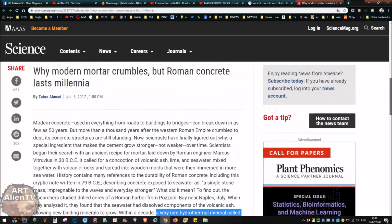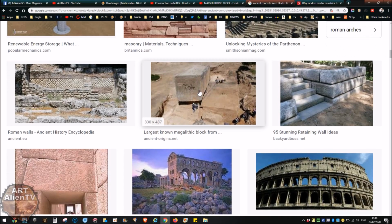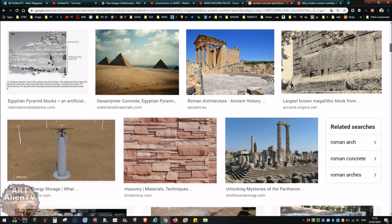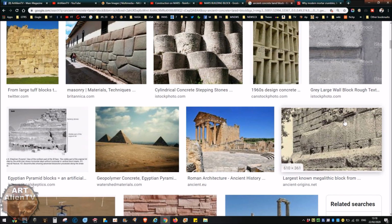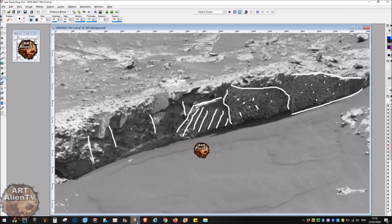I mean, there's loads of types of construction on Earth. Obviously, we've got these massive stones at Baalbek here in Lebanon, the largest known megalithic blocks. The thing we're looking at today is nowhere near this big, but it's pretty large. As you would have seen on various programs like Ancient Aliens and stuff like that, some of these megalithic blocks are thousands of tons, and there's no possible way we can even move them now, let alone thousands of years ago. This is obvious construction, what we're looking at today, and there's no way anyone can tell me otherwise.